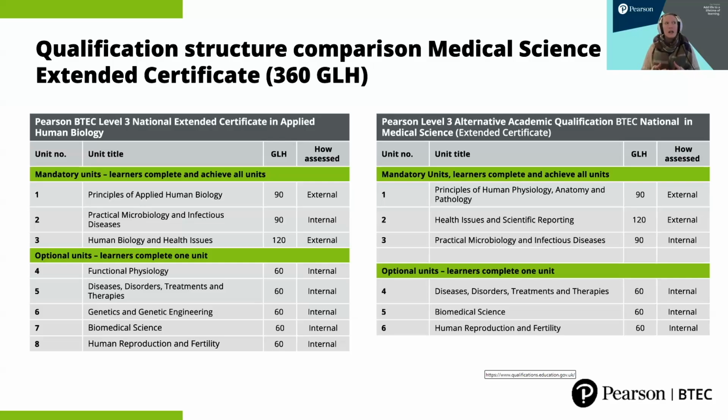The way that that unit is assessed has stayed the same, and it is still an external assessment, and it is still externally assessed through a formal examination. The examinations will take place as they currently do in January and June windows, and there'll be formal written exams as they currently are.